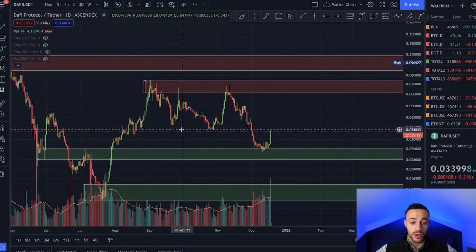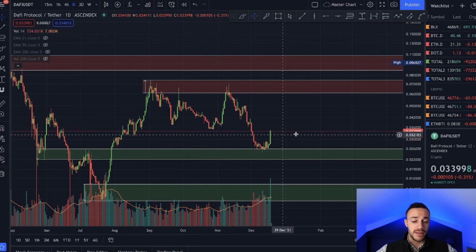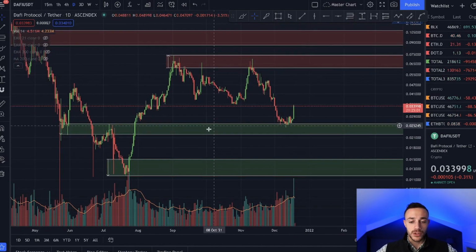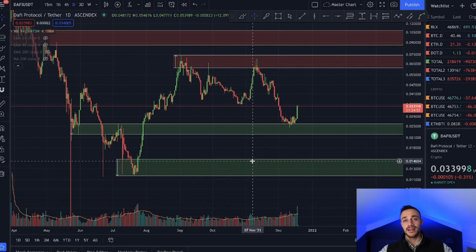So of course you want to play the supply and demand zones. Don't overcomplicate the trading strategy whatsoever if you do want to trade this. But this is a staking token, keep that in mind. This is just to find the optimal entry on the chart. And looking at the chart, the optimal entry is down here at 2.5 cents and then down here at about 1.5 cents down to 1.1 cent as well.